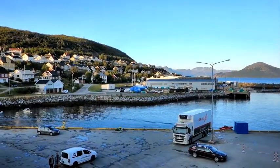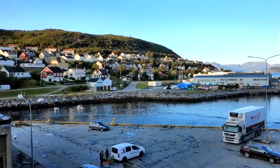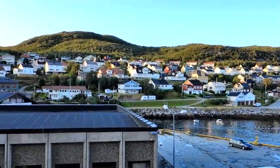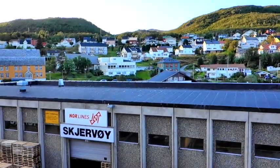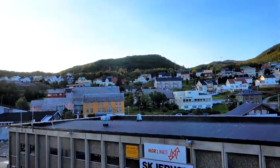22nd of August at about 7:30, and we've just docked at this town with the sun shining beautifully on the little wooden houses on the hill. And the town's name, you can try and pronounce it, Skjoldrovi. Okay. There we go, around there.